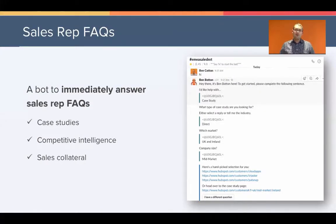So we've created a bot within Slack to immediately answer sales reps' frequently asked questions. So things related to case studies, competitive intelligence, sales collateral, useful links, all that good stuff. So the idea is if a sales rep is on a call with a prospect or they're just about to prepare, they can quickly search the bot for these questions and get the answers they need immediately.